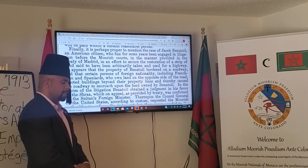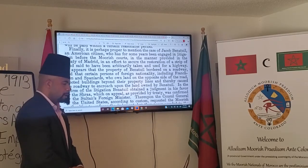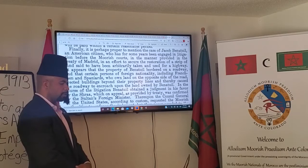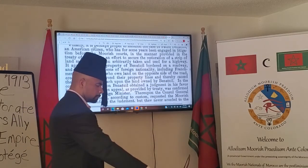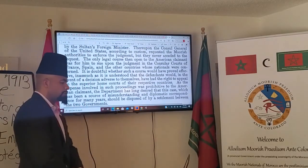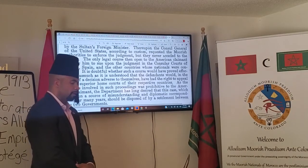In the course of litigation, Bonatul obtained a judgment in his favor by the Shara, which on appeal, as provided by treaty, was confirmed by the Sultan's foreign minister. Therefore, the Consul General of the United States, according to custom, requested the Moorish authorities to enforce the judgment, but they never acceded to the request.